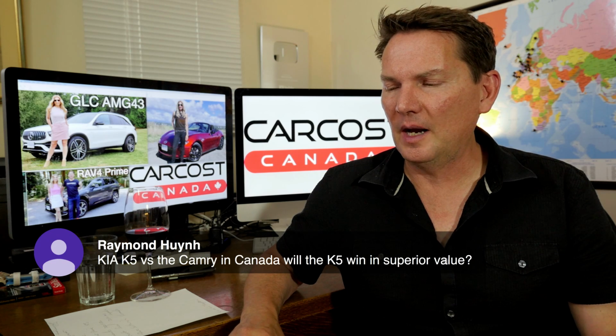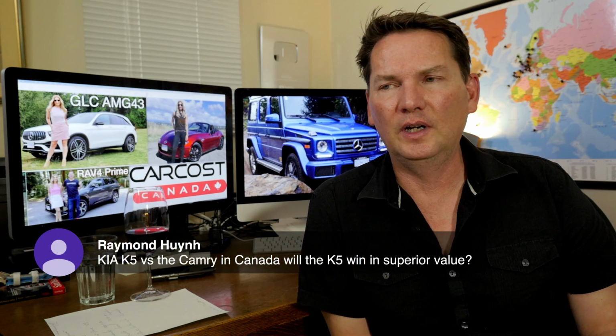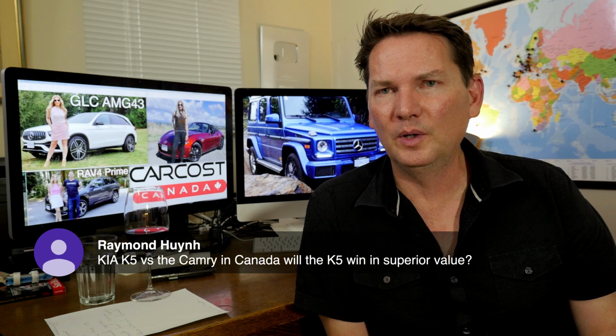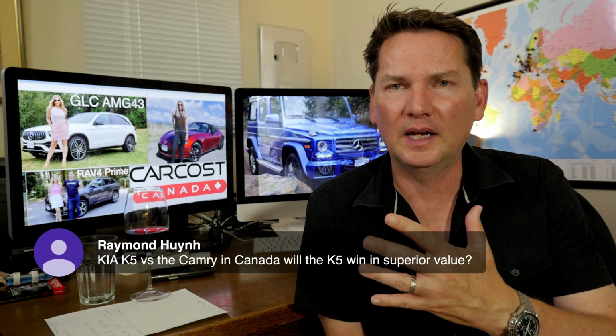Kia K5 versus Camry in Canada. Will the K5 win in superior value? Well, I think that yes, you're going to get more value from the Kia, meaning you're going to get more content. But buying cars and owning cars, you know what the most expensive thing is about buying a car and owning a car and then selling a car? It's not gas, it's not insurance, not repairs. It's depreciation. You buy a car for 40, you sell it for 10. Well, you've now realized $30,000 in depreciation. You buy a car for 40 and you sell it for 20, you've only realized $20,000 in depreciation. So the car that depreciated less saves you money.